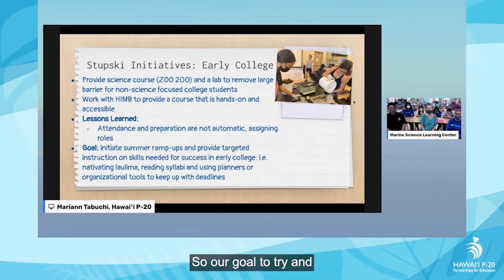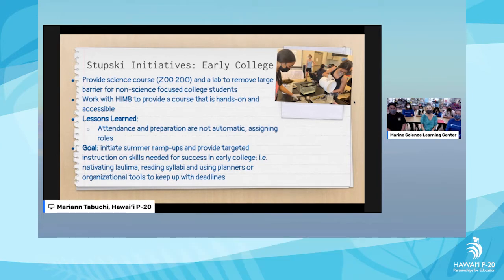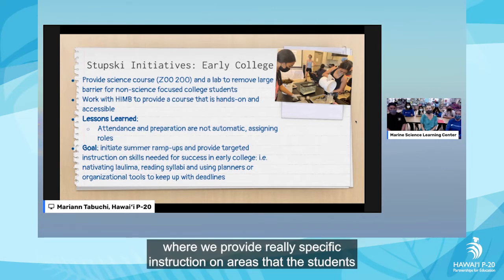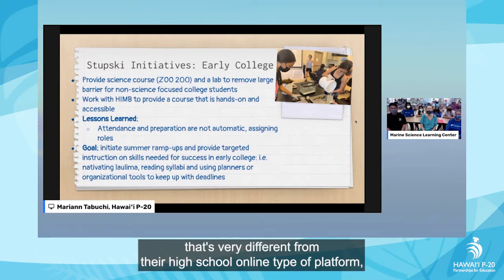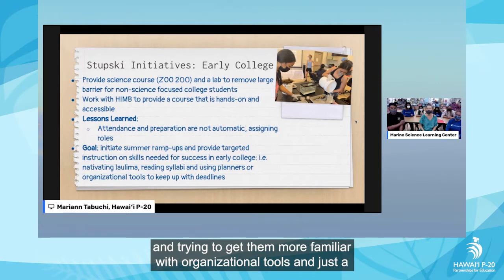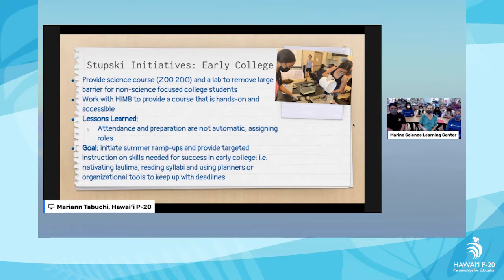So our goal to try and address those lessons and use it moving forward is to initiate summer ramp-ups and pre-college workshops where we provide really specific instruction on areas that the students need for success, such as navigating La Lima, which is a big one. It's very different from their high school online type of platform. Going through syllabi, using planners, keeping up with deadlines, and trying to get them more familiar with organizational tools and just a better sense of what the responsibility is when you're in an early college program.